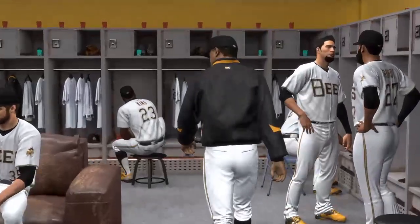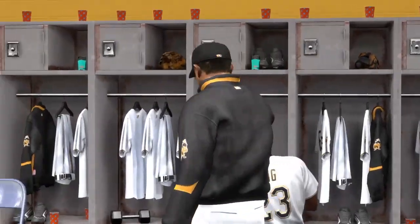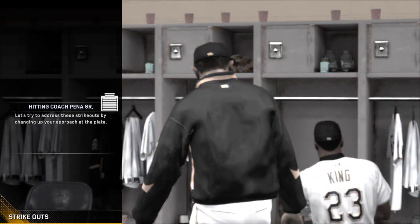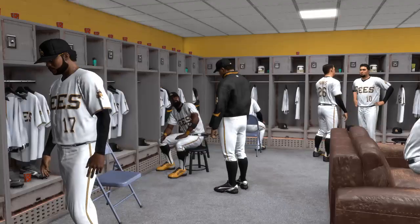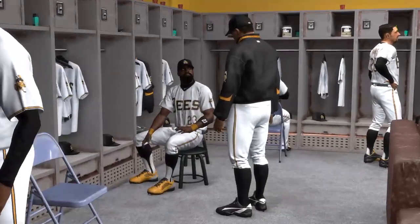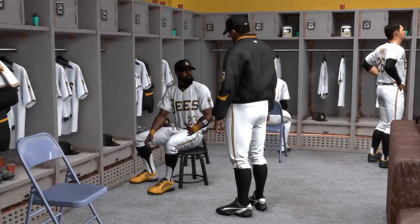A player is addressed about a troubling trend in his plate performance of late. A hitter lacking patience and discipline will be easily exposed by major league pitching.